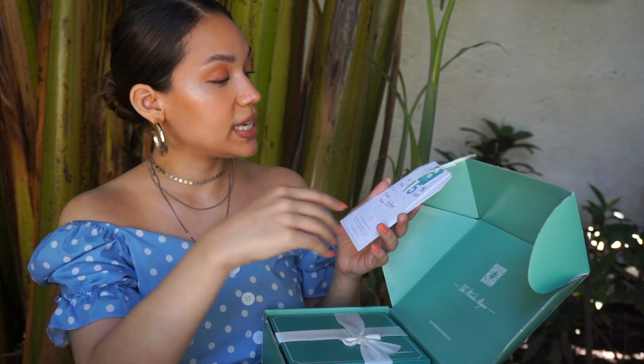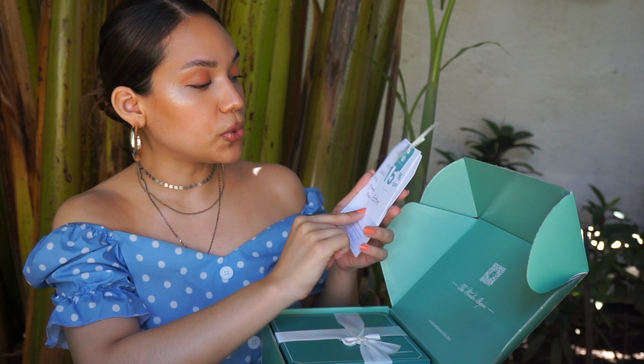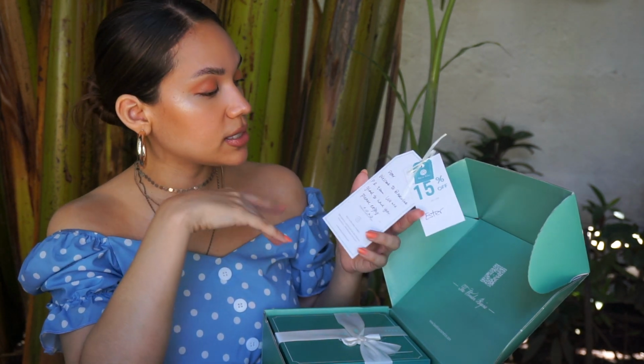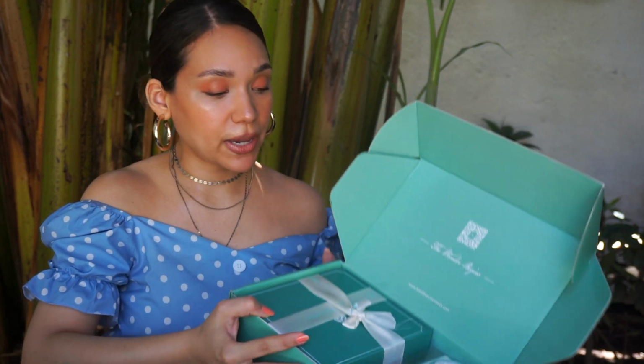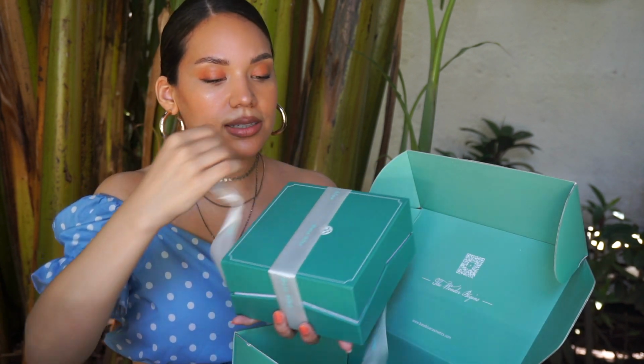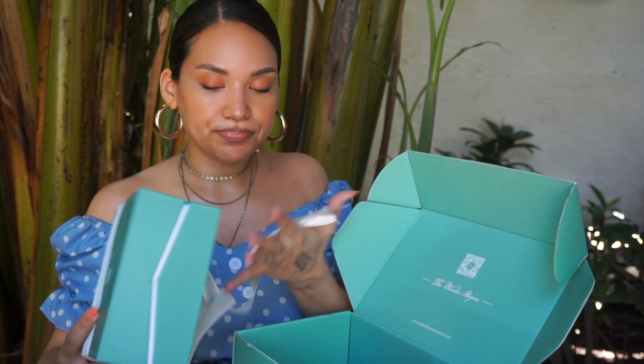So back to Base Blue. They sent me a 15% off coupon. Use code Ester. And I'm going to show you guys some of the products. And they said thank you. And look at this packaging. Oh my god, this packaging is insanely beautiful as well. It's got a beautiful satin ribbon and it says Base Blue on it. How pretty.